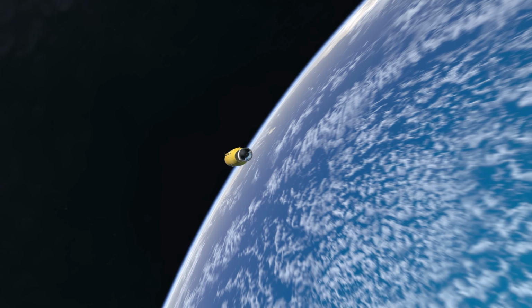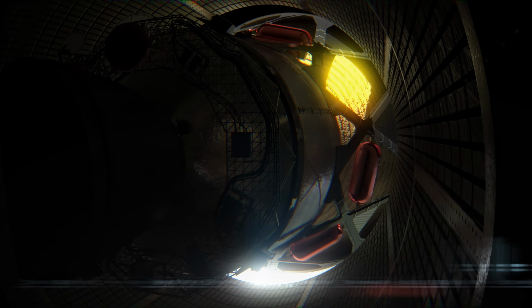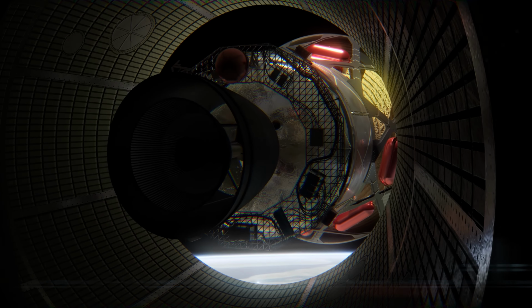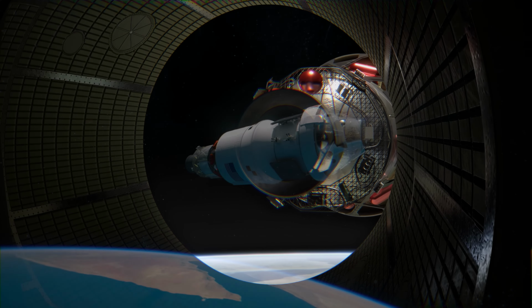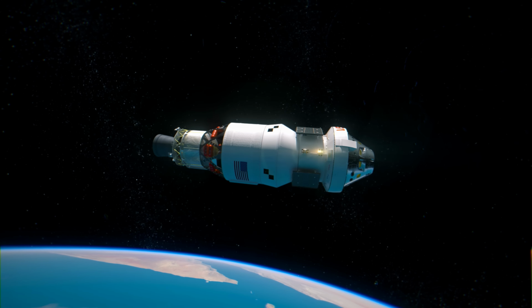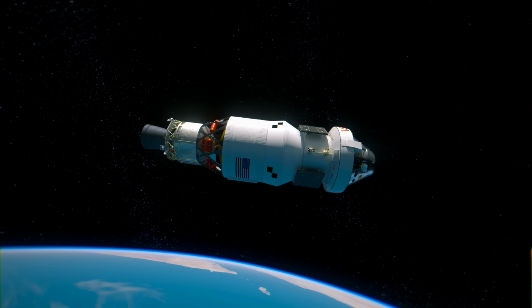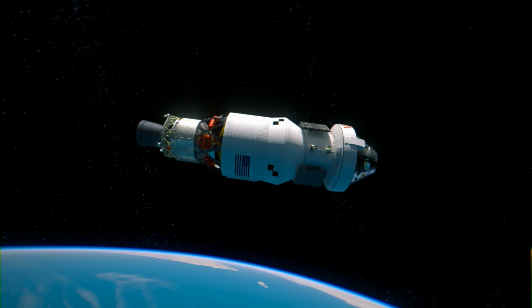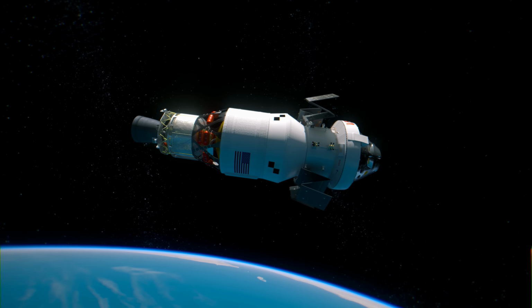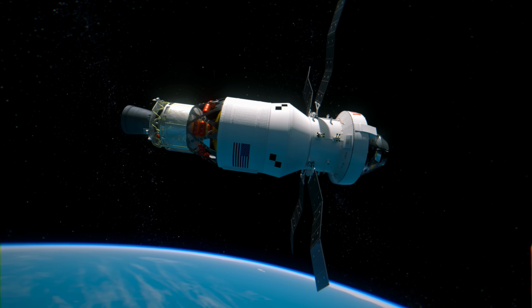About 8 minutes after launch, the SLS core stage engines shut down and the interim cryogenic propulsion stage, or ICPS, and Orion separate from the core stage. Orion and the ICPS are now flying free. Orion's 4 solar arrays deploy, powering the spacecraft and charging its batteries for when it moves out of direct sunlight during the journey to the moon and back.